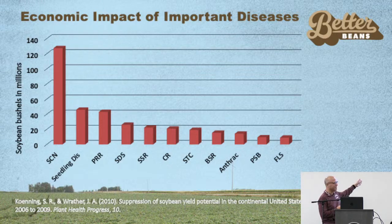So on the far left-hand side, that's soybean cyst nematode. I probably should remove it from the chart because it draws the attention away from the other pathogens. But it's just over the top in terms of yield loss. That's over 120 million bushels annually lost to just that one pathogen. But as you go into these others, it's still massive losses.